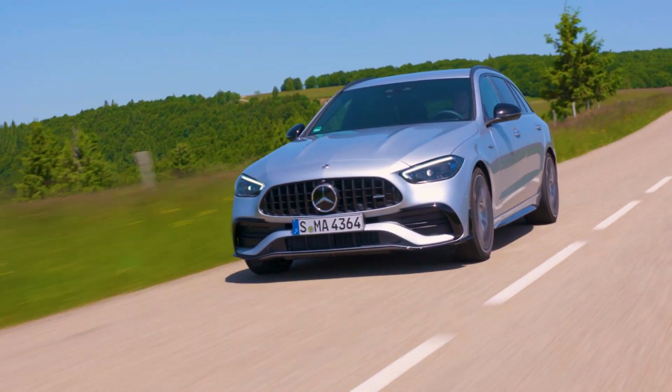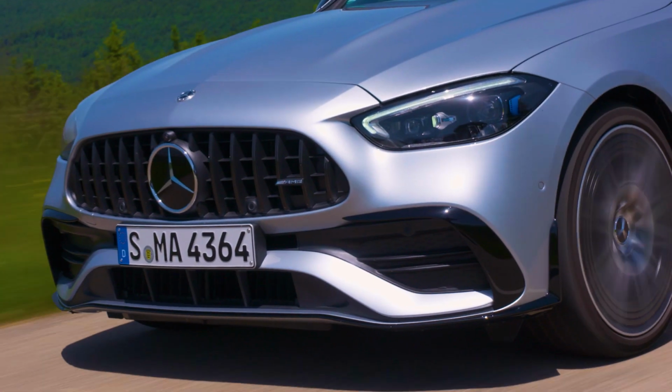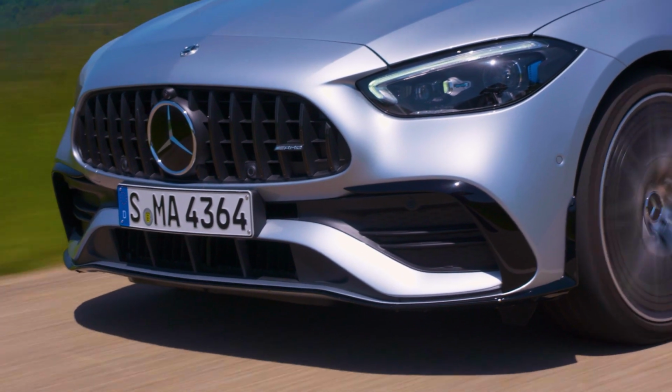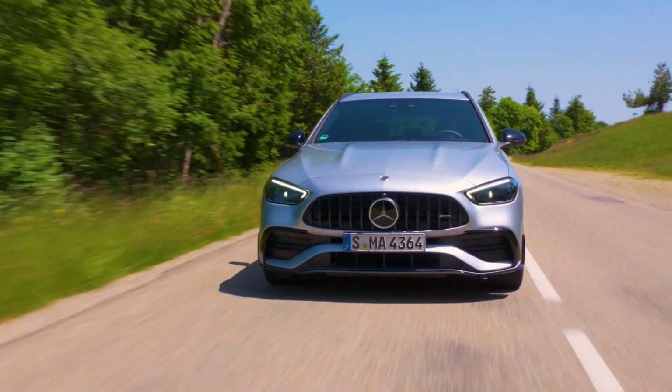The AMG Performance 4MATIC Permanent All-Wheel Drive features an AMG-specific torque distribution between the front and rear axles of 31 to 69%. The rear-biased configuration provides for enhanced dynamic handling, including higher lateral acceleration and improved traction when accelerating.